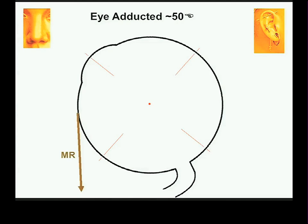Here's an eye that's adducted about 50 degrees by the medial rectus. The medial rectus doesn't have a cycloductory effect. It's a pure adductor. But when the eye is adducted 50 degrees, look what happens to the vectors of the superior and inferior oblique muscles. They line up with the optic axis. When they contract, they will only produce elevation and depression. They will no longer cycloduct because they will have no leverage around the optic axis.